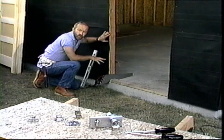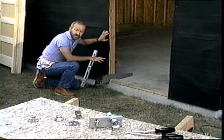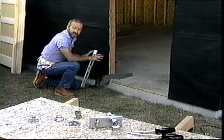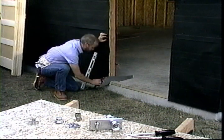While we were framing this wall and tilting it into place, it was important to leave this sole plate in to give the wall strength. But now that the wall's been strapped to the foundation and we're ready to install the door, we need to cut out this section of sole plate.